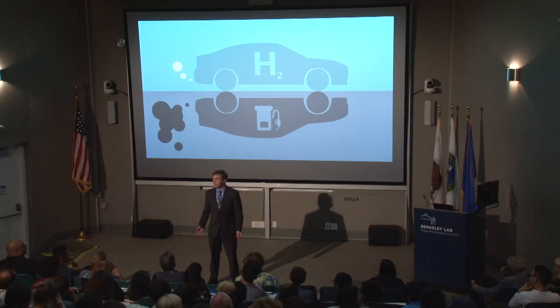In fact, about a pound of carbon dioxide is emitted for every mile that we drive. So imagine you're cruising down the freeway and every couple of minutes you take one of those 5-pound bags of flour and just chuck it out the window behind you. But this flour also melts the ice caps. Now, it doesn't have to be this way.